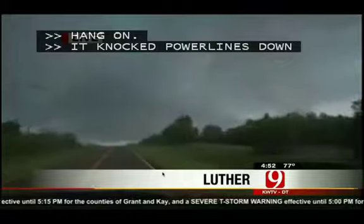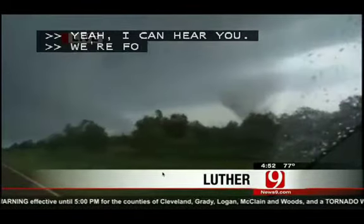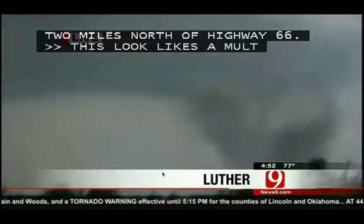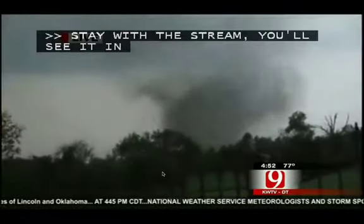Okay, we're 4 miles east of Luther, 2 miles north of Highway 66. The tornado's going to be in my northwest. Lord, this looks like a multiple vortex to me. It's bigger. Power line in the road, Gary. Stay with the stream. This is the stream here in about 30 seconds coming up over this hill. You're going to have a big shot of this violent tornado. Violent tornado now. Wow.